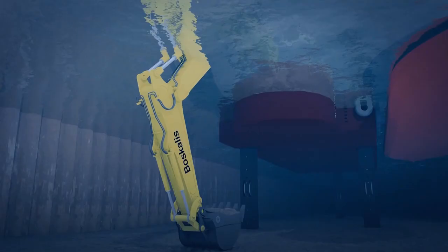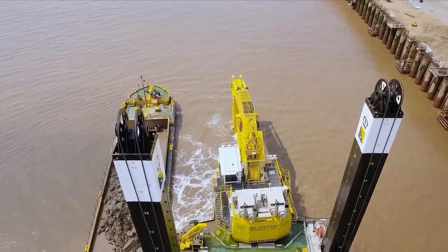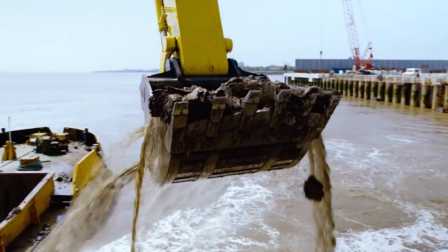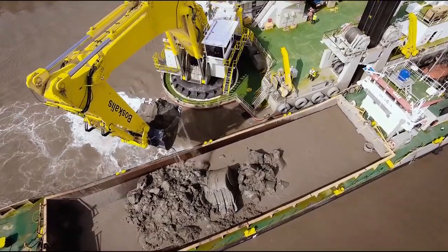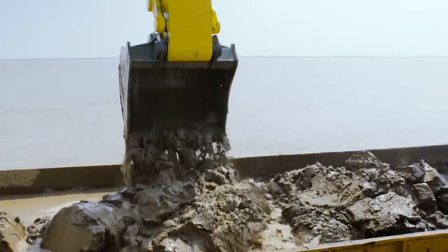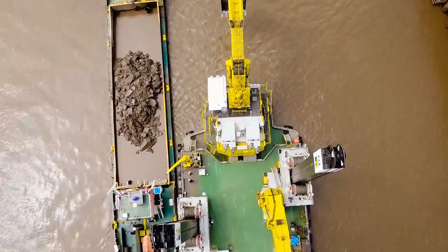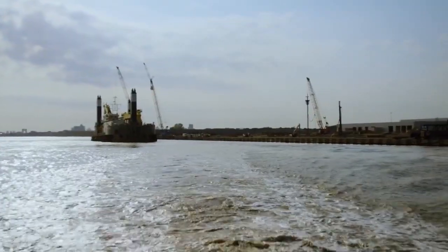When the bucket is full, an upward movement of the boom and stick lifts the bucket above the water to start swinging. The filled bucket is positioned above the barge by rotating the excavator on the turntable. The dredged material is discharged into the transport barge. Boskalis has a large fleet of backhoe dredgers operating on projects all over the world.